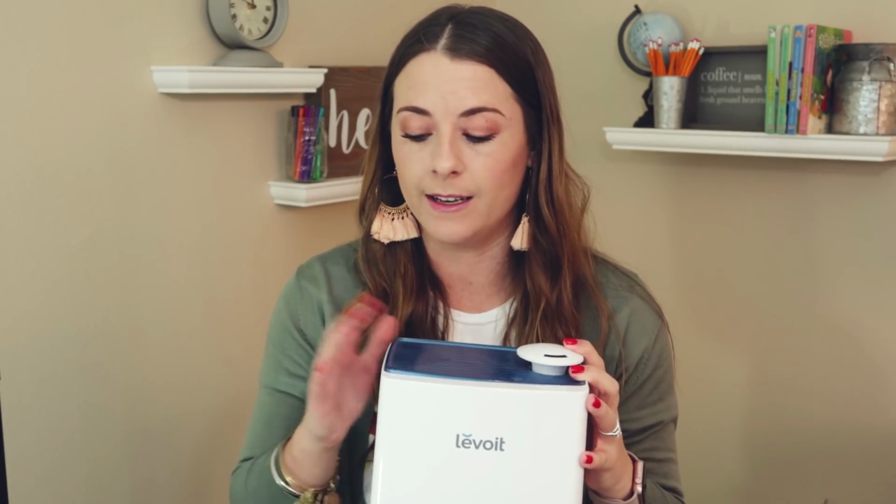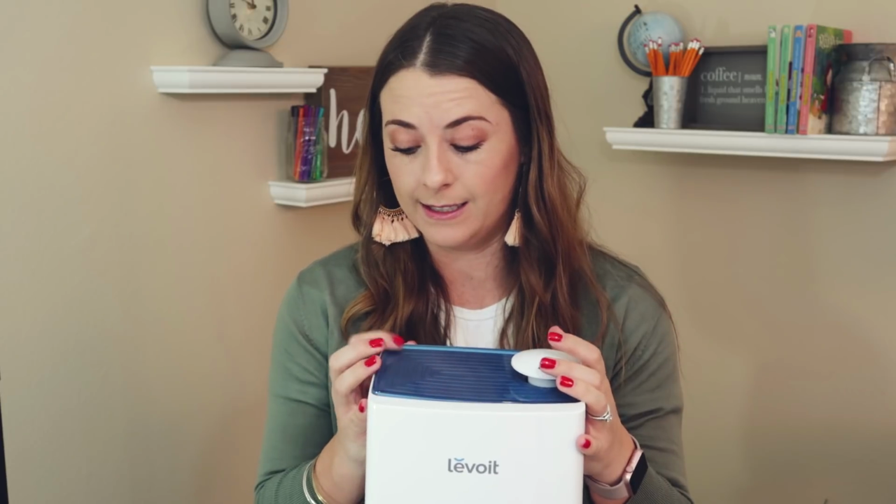So that I can keep myself moisturized, because nobody wants to be dry. Okay, so the last few things I have to show are more beauty type products. The first one is what I've been using to wash my face in the morning time and to moisturize. I really like it because it doesn't dry me out and it keeps me moisturized the entire day.